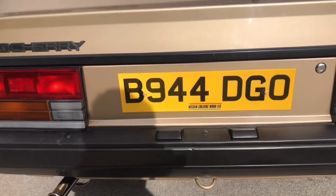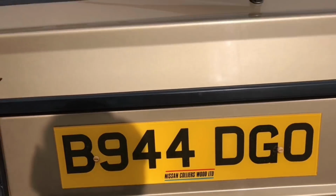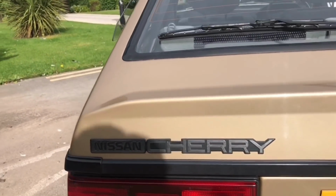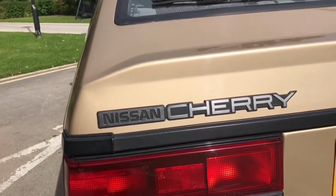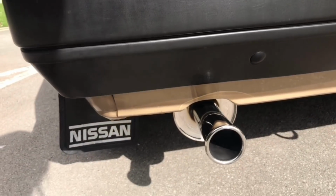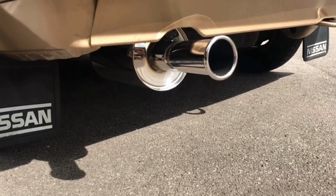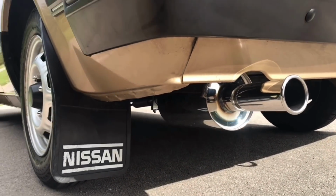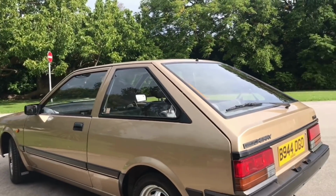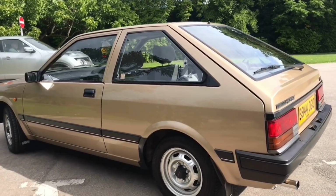Now I always do a bit of research when I'm looking into cars like this. By the way, note that original number plate, so this has come all the way from Collier's Wood. One of the things that I found out when I was researching the Cherry was that a derivative of it was also built by Alfa Romeo in Italy, and the Alfa version was badged as the Alfa Romeo Arna, but in the UK and Spain it was known as Nissan Cherry Europe.